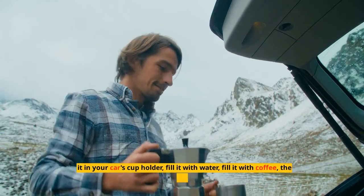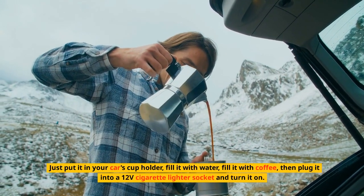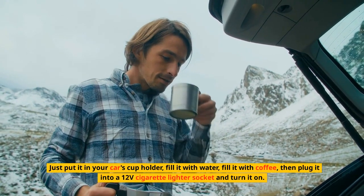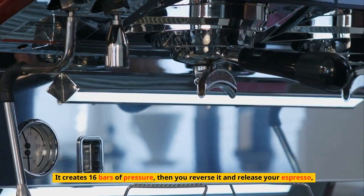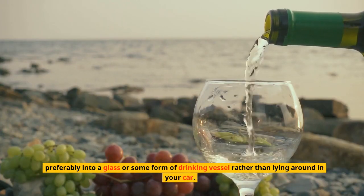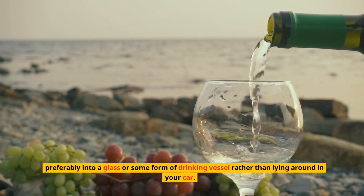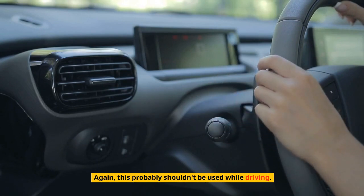Maybe. Just put it in your car's cup holder, fill it with water, fill it with coffee, then plug it into a 12-volt cigarette lighter socket and turn it on. It creates 16 bars of pressure, then you reverse it and release your espresso, preferably into a glass or some form of drinking vessel rather than lying around in your car. Again, this probably shouldn't be used while driving.